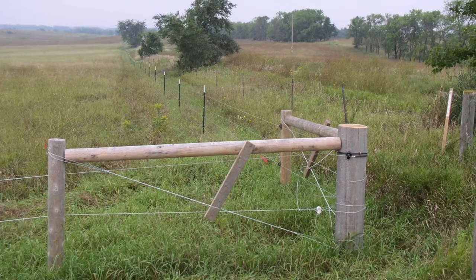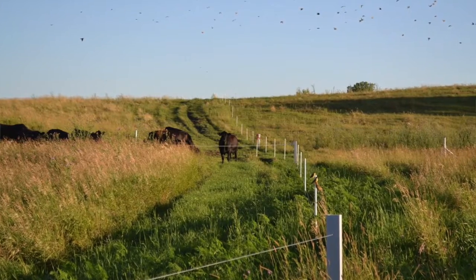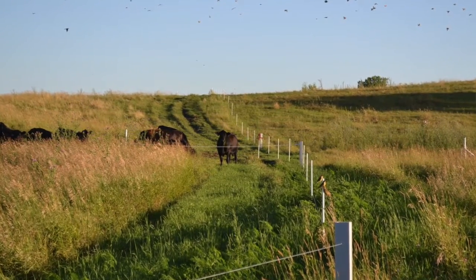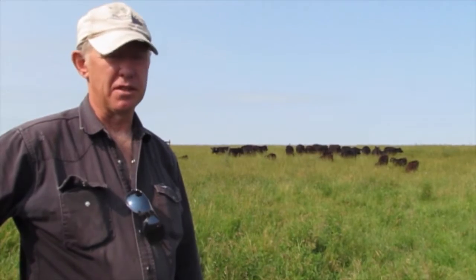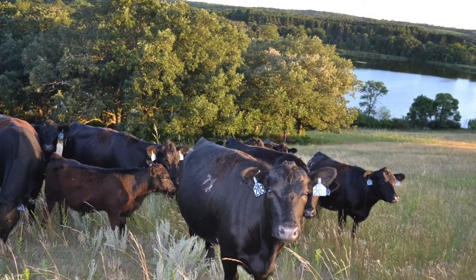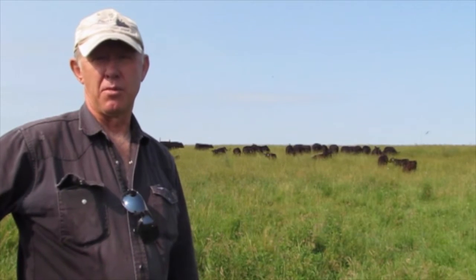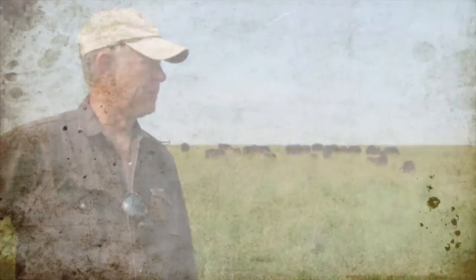We've got this 60 acres split into 11 paddocks, and then we've got another 70-80 acres of dryland pasture that's also split into 9 paddocks. So we're able to rotate and graze and with interseeding really improve our production here. And probably have done a lot more than we could have buying land by far.